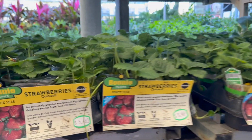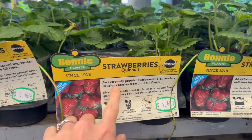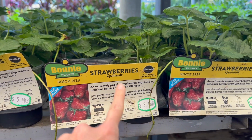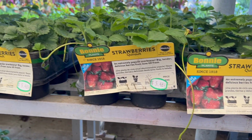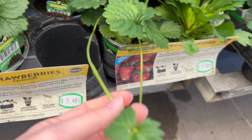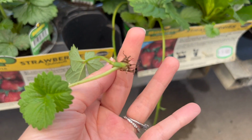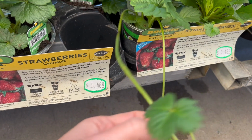Man, they've got a lot of strawberries. So it looks like all of them are this Quinault variety. This may be what I had and bought last year and I just threw in a pot, which actually did pretty good. You can see with some of these strawberry plants, you got like a nice little investment. They've already put out daughters, so you're getting more than one.